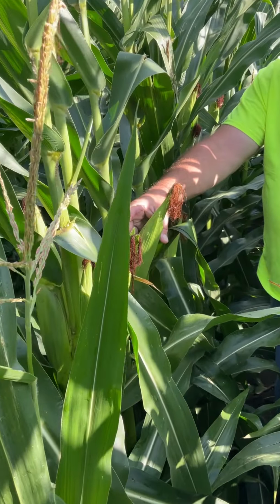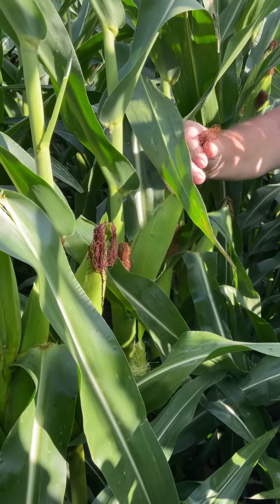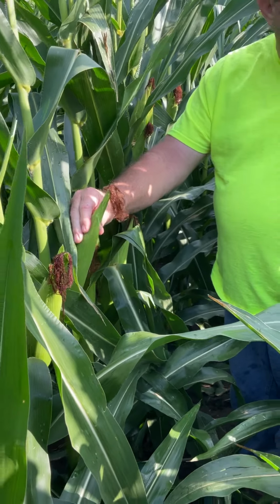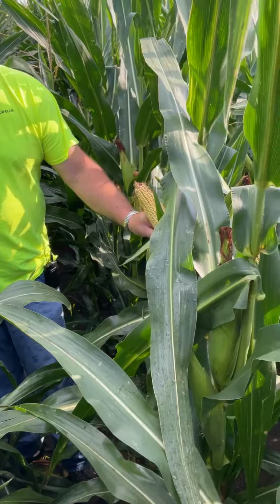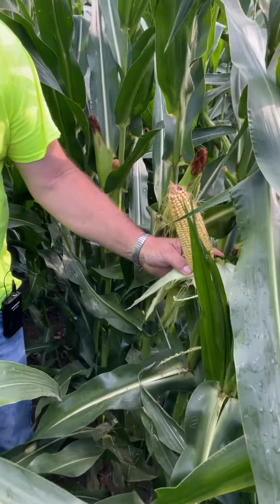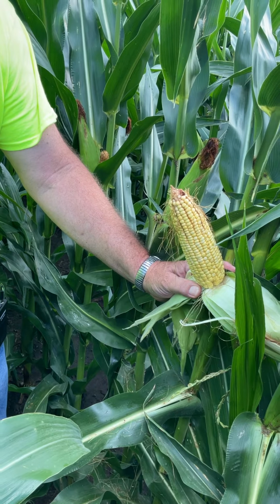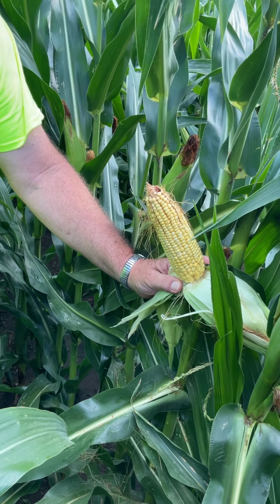So here we are again in our Sentinel corn plot, checking on development. As you can see, we're basically finishing up pollination through the dry brown silk, and that's how you can generally determine when pollination is complete: when the silks turn brown. These are still a little sticky, but they're generally pollinated. I peel back the husks to check pollination, which is a very common practice at this time of year.